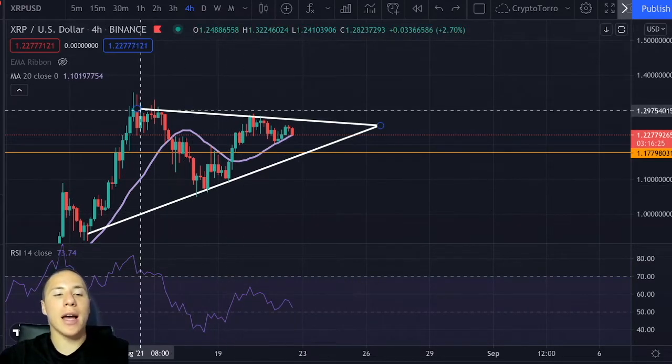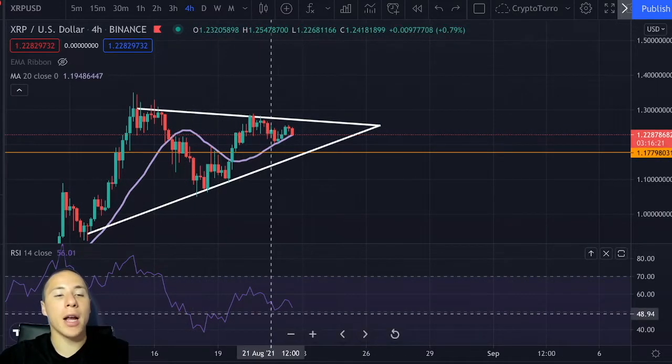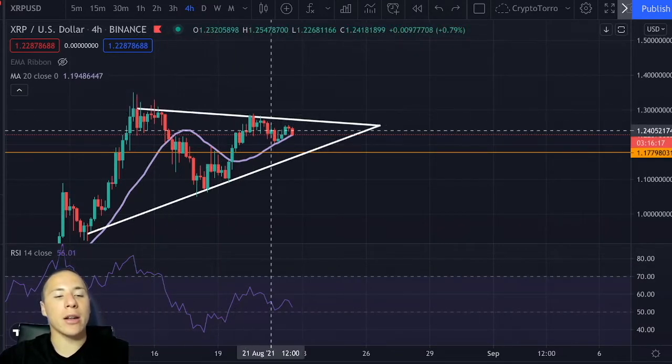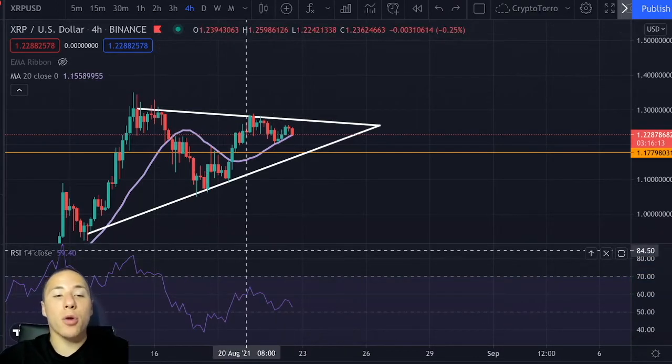You can clearly see a higher low structure as well. On the RSI you are seeing a higher low structure, and on the chart you're also clearly seeing a lower high structure, and on the RSI you're seeing the lower high structure as well. So for me personally, it's looking quite good right now.